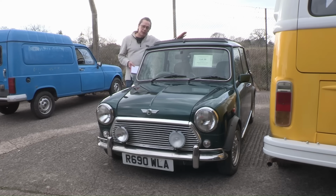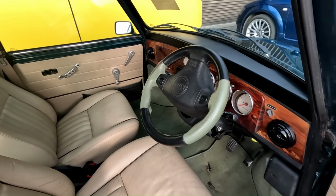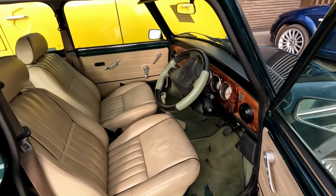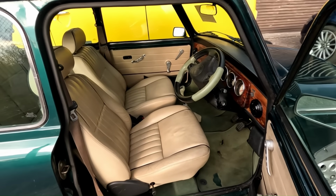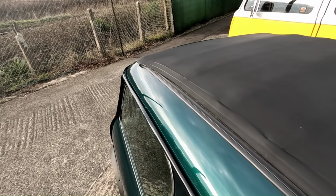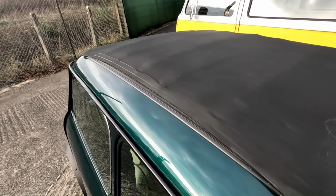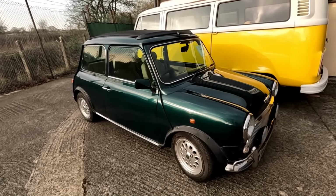Our second contender in the minis is this one. It's a 1997 Mini 1.3i, resplendent in its British racing green. It's got a nice cream leather interior. It's got an electric sunroof, sort of Webasto style. And this one has done under 34,000 miles and it looks pretty tidy.